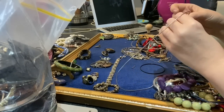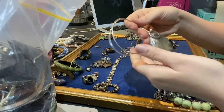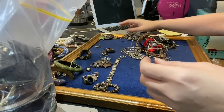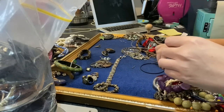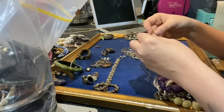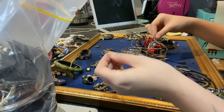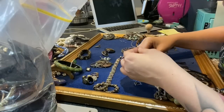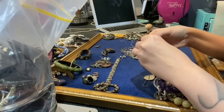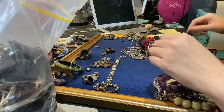So that's got, oh, it's sterling silver. Oh, that's nice. Sterling silver with a bit of abalone. Lovely. Nice chain on that one. And what's this little dot dash chain? Nope. Can have a pendant on it though, can't it? Here we go. And that can go in there.